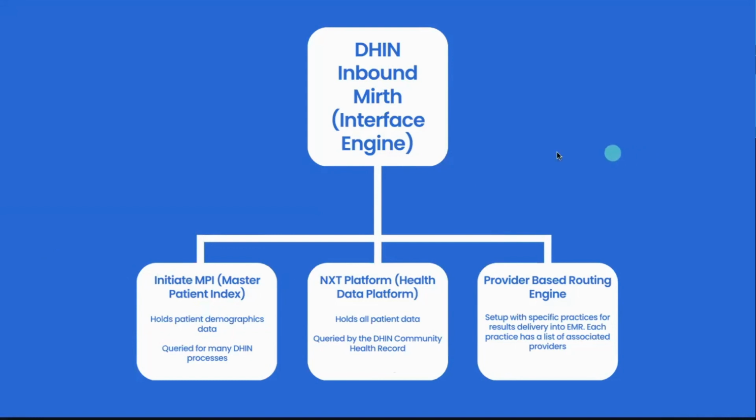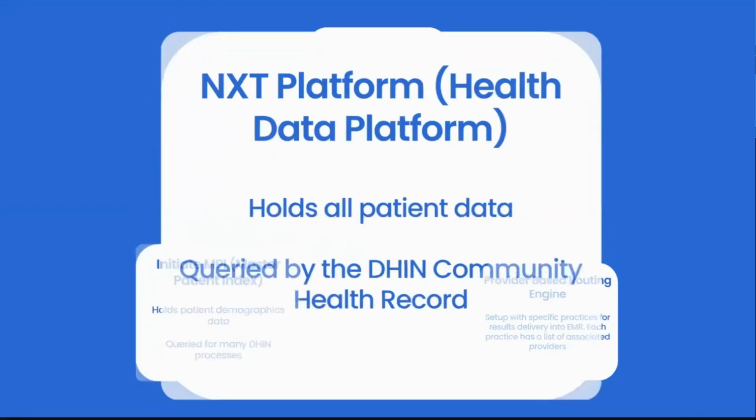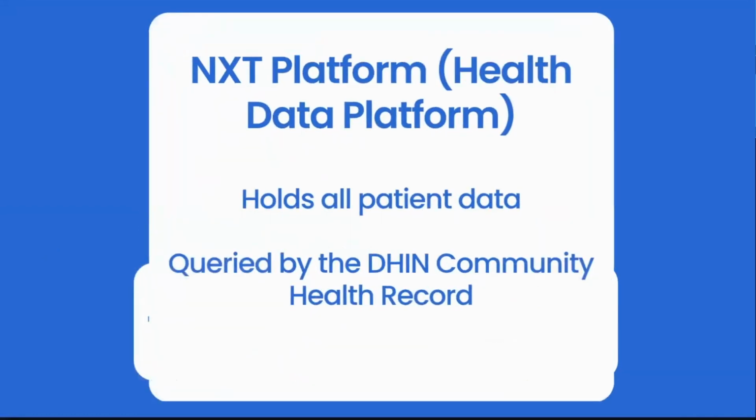Next, it goes to the NXT platform. That is the health data platform that holds all of the patient data, all the results, and that is also being queried by multiple systems. The majority of it is done by the community health record, once again, to have that result available for you guys to be able to pull up and view.